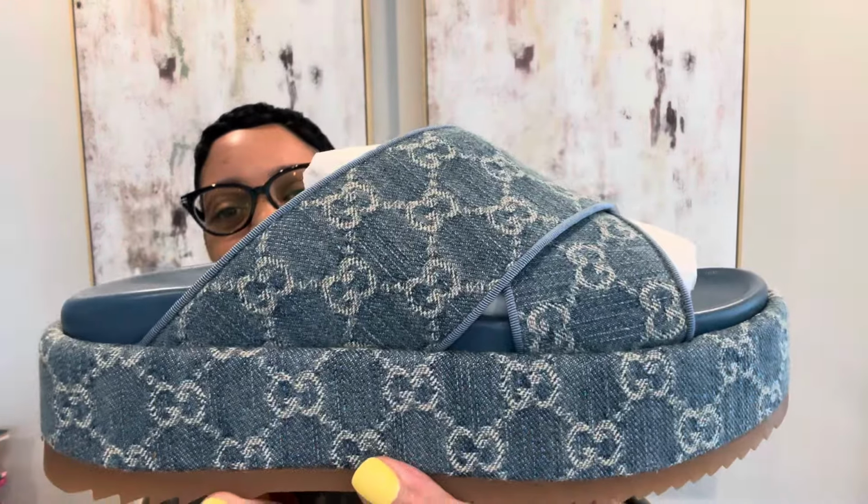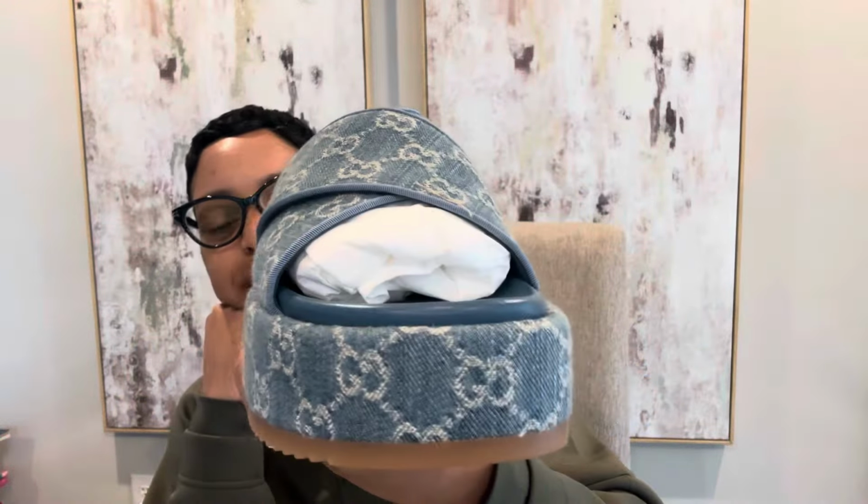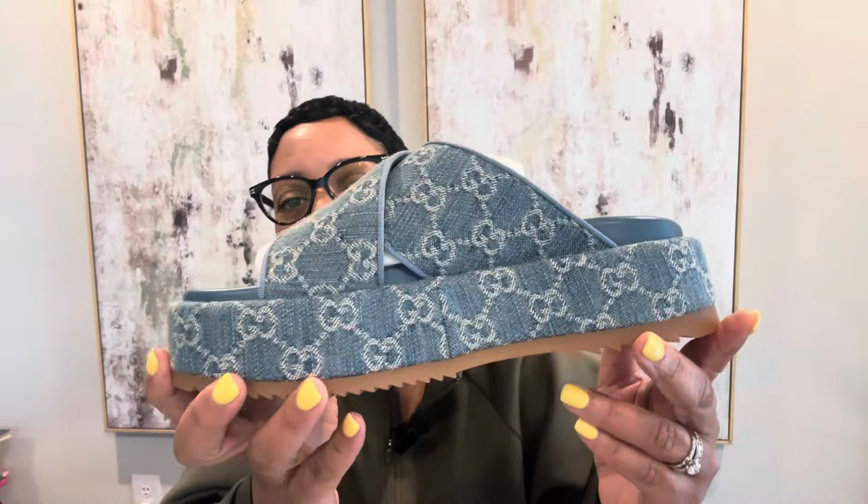So everyone is all about the blue jean craze. I mean, we were buying blue jean bags from Louis Vuitton years ago, I want to say in 2000 when it was popular. And so it is back by popular demand. And so these are the blue jean Gucci sandals or slides that I purchased for my birthday.